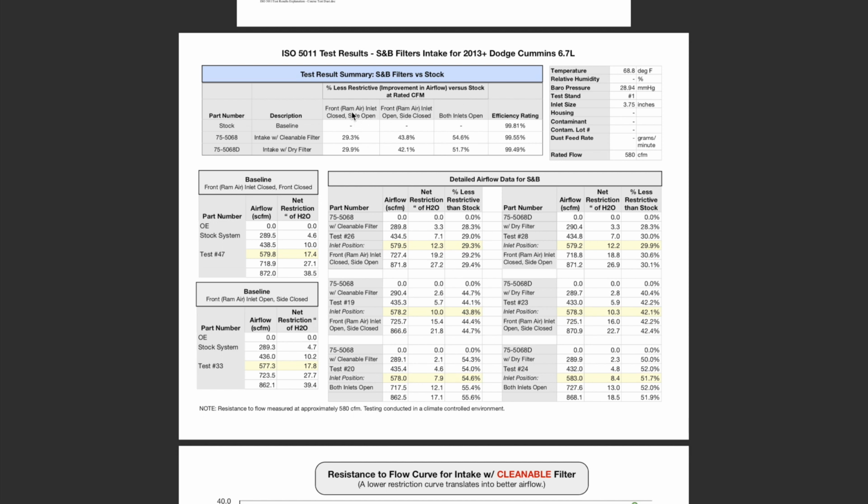So this first column is front air dam inlet closed, side open. This next column is front ram air inlet open, side closed. That means the fender. So this is your fender well. This is your open air inlet, your front air dam or your air ram inlet. For those of us with 2013 through 2018 models, we got that weird air ram door thing that opens up if it needs more air. And this column here is both inlets open. So both the fender and the front air dam are open.